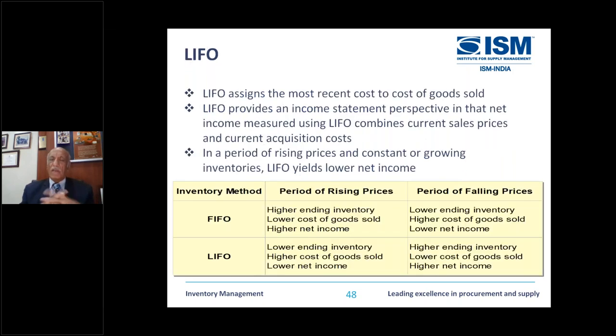LIFO is last in, first out. I think this table gives you a wonderful comparison. In a period of rising prices, FIFO will show higher ending inventory, lower cost of goods sold, and higher net income. While in the case of LIFO, I get lower net income. But if it is falling prices, in FIFO I'll be showing lower net income, while in the case of LIFO, I'll be showing higher. So that's the impact.